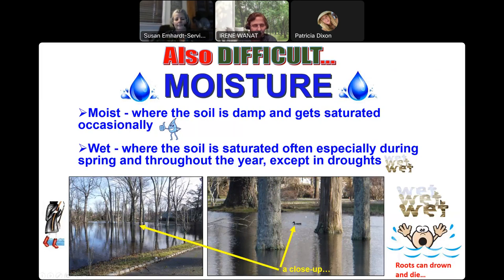These pictures I took one day riding home from a lunch out, and I made my husband stop the car. I took the picture, and the close-up over here is a duck. And if you have any ducks in your yard that are swimming, then you do have a problem. Now, there are many plants that will do very well in this type of condition. However, most plants will not do well, hence this guy here.